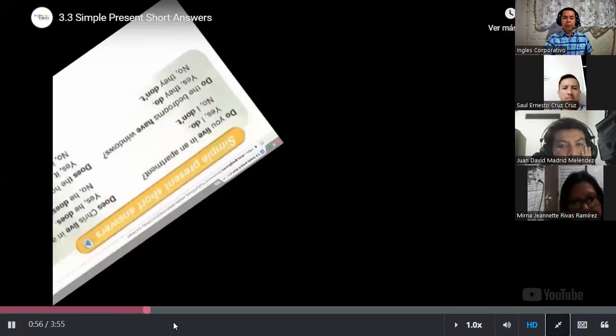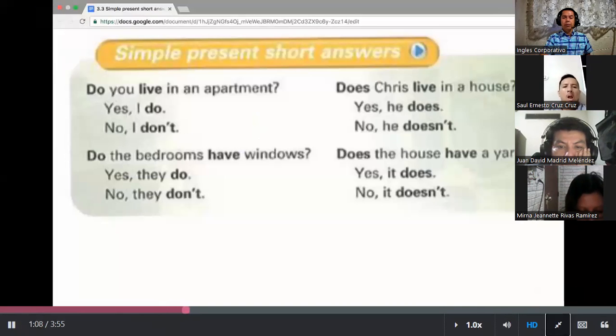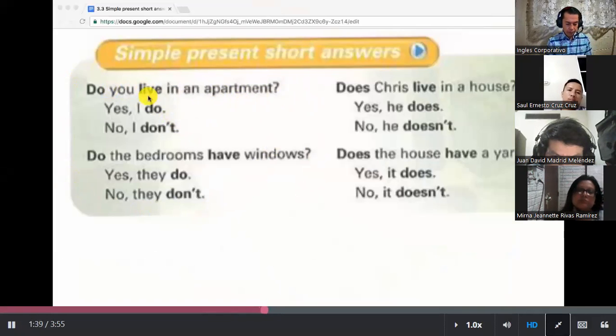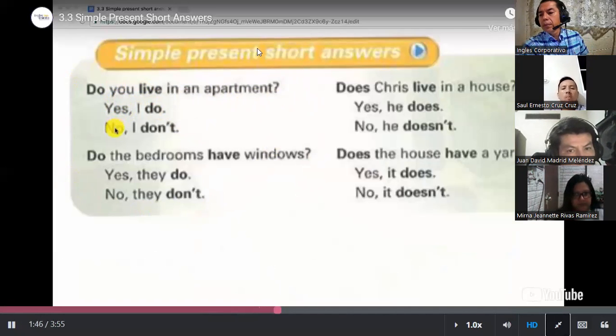Now let's try to understand simple present, short answers. I would like for you to notice the chart on the screen. Do you live in an apartment? Yes, I do. No, I don't. Do the bedrooms have windows? Yes, they do. No, they don't. Does Chris live in a house? Yes, he does. No, he doesn't. Does the house have a yard? Yes, it does. No, it doesn't. We'll start on the left side of this chart. Let's look at the question, do you live in an apartment? The way we answer this type of question is by saying, yes, I do, or no, I don't.